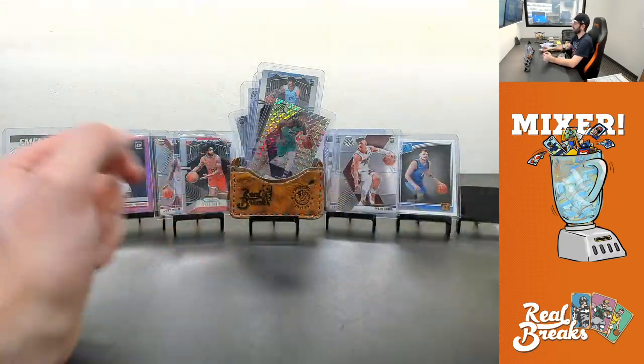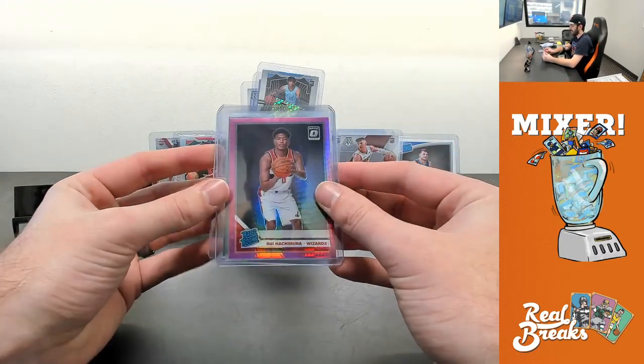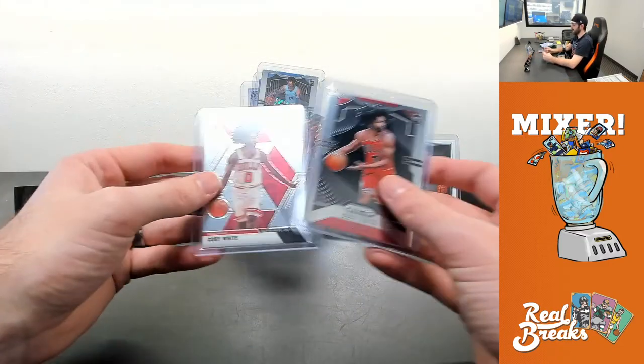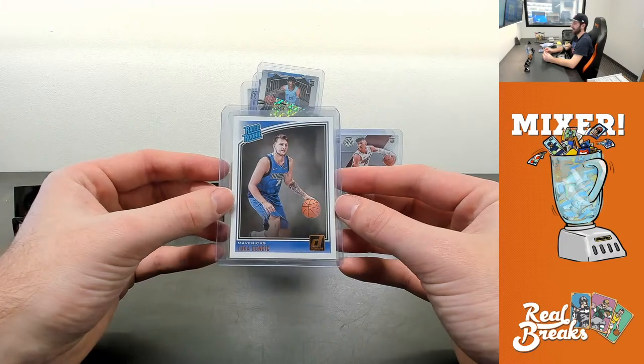Lakers to Stephen K. Lomsky. Zion, Emergence, Pelicans to Joe Ascaris. Wizards, Hachimura, Hyper Pink, as well as a Troy Brown Jr., Green Flood. Wizards to Ryan Suarez. Kobe White's Prism Base and Mosaic Debut for the Bulls, going to Matt Mosley. Luka, Donruss Rated Rookie for the Mavs.